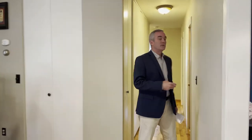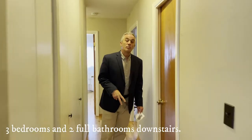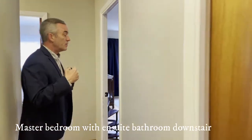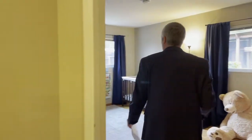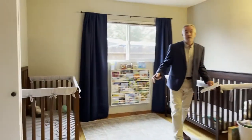Okay, so back down here, the hallway, we're going to take a look at the bedrooms. There's 3 bedrooms downstairs, and one can be used as a master bedroom if you don't like going up the stairs. There is a master bedroom suite upstairs, but downstairs we have two full baths and a bedroom. So this one could be a master bedroom. It's big enough, and you do have a full bathroom down here as well.